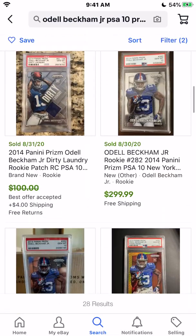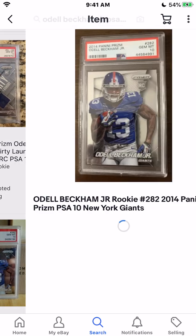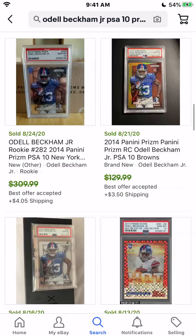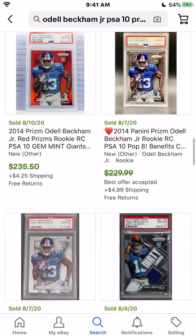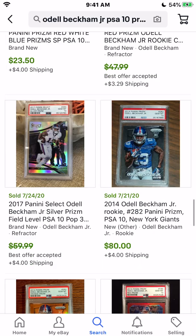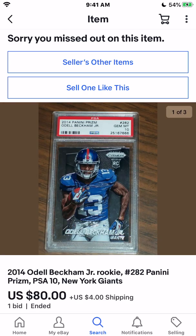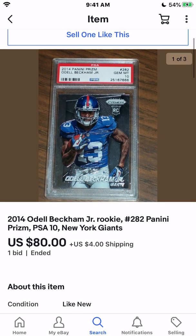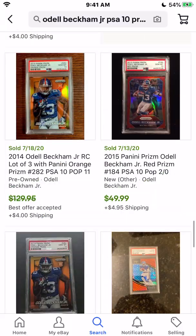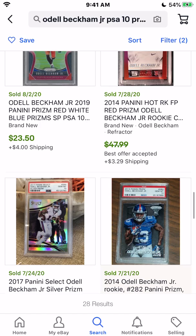We have Odell Beckham Jr.'s Prism PSA 10. Most recently, this one sold for $300 around 5 days ago. If we date back just a few weeks ago, these were under $200. So as you guys know, in July, before skill position players started to get expensive, you could get these for $80.